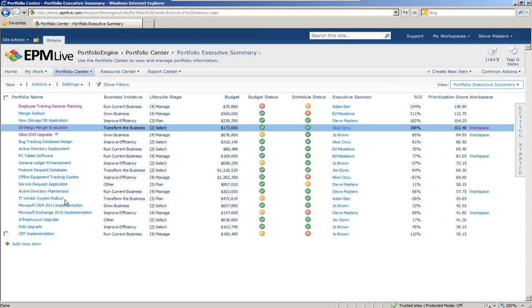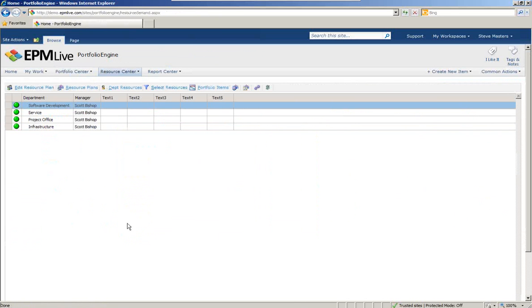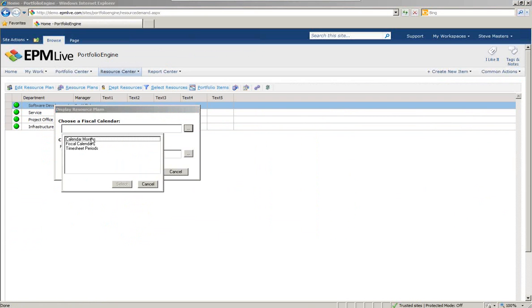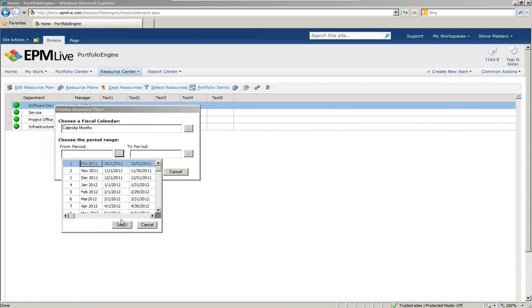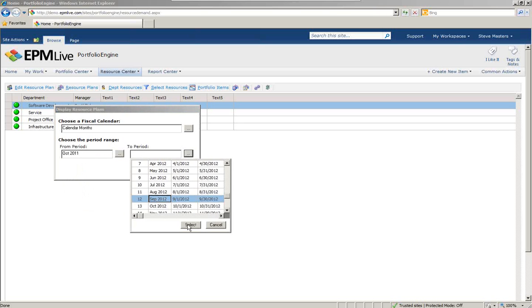I've done capacity plans across all these different portfolio items, but how does it affect me from a functional manager's perspective? If I went into the resource center and I want to look at capacity and demand, even though I planned on a portfolio item by portfolio item basis, let's just say I'm in charge of the software development group. If I want to look at resource plan information for just that group, I can pick the time periods. I can pick the horizon on which I want to look at it. Let me pick out, say, for a year.